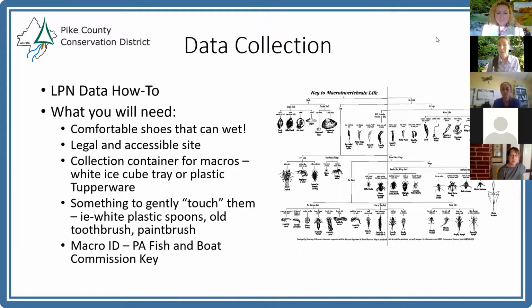You want to have some kind of container to put your macros in, either you're looking by hand or when you grab your pack out. There's so many things you can use. You can use the 5-gallon bucket that they sell at hardware stores. You can use plastic Tupperware. And then as you're going through and picking through what different critters you have, a regular ice cube tray that's like a bright white color is perfect. So just these household objects can really be used for exploring macros.